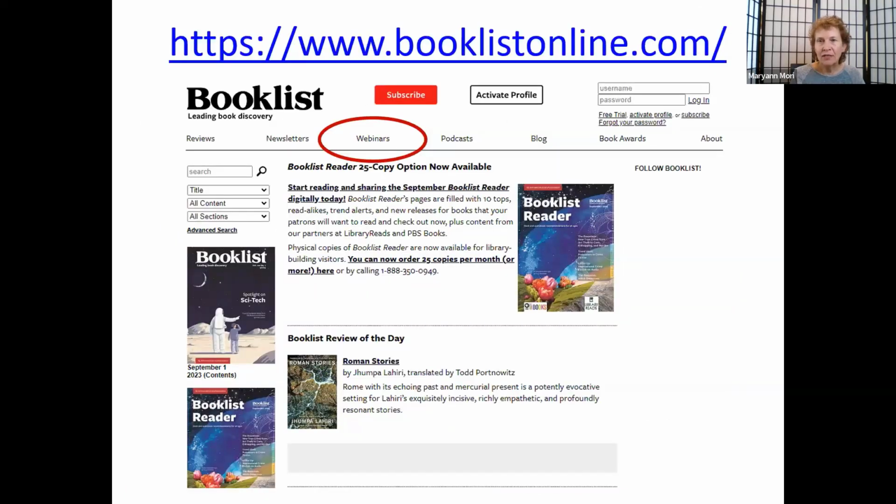Booklist has always been one of my favorite resources. Some of you might recognize it from the newspaper-type magazine that may be available at some of the libraries in your area. And they always have a section for book clubs. They also have webinars, including archives that you can go back and look at to learn about upcoming titles and things that are appropriate for a book club.